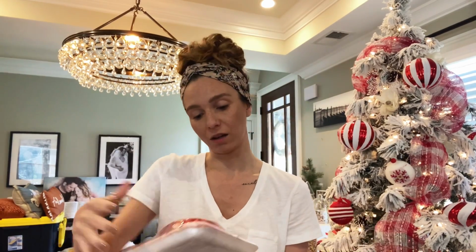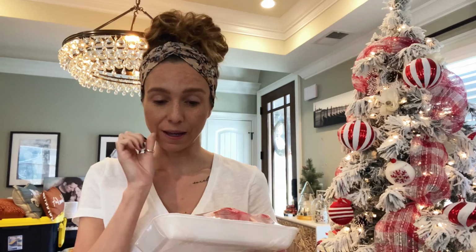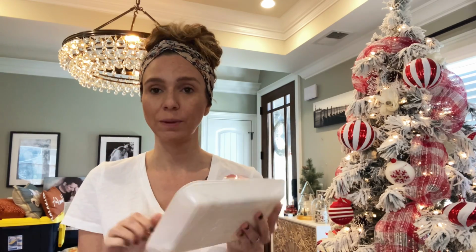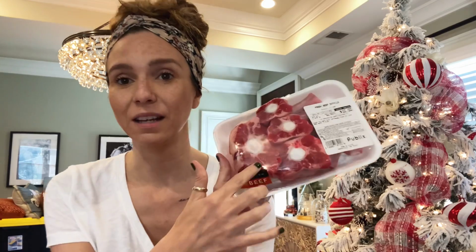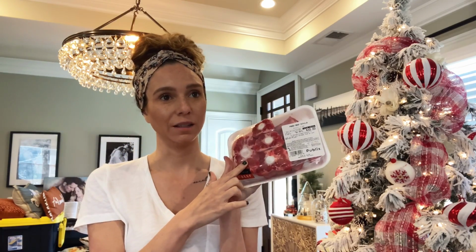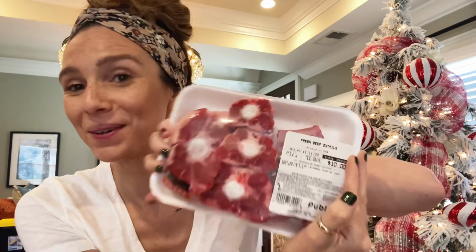They had their steaks on discount, so I got us a few more ribeyes. These are boneless ribeyes. More oxtail. We're loving oxtail lately. And these were cheaper. Theirs were $7 a pound. Usually I'm paying $9 a pound. And this has a lot of meat on it. I feel like the last ones I got didn't have that much meat. Anyways, these look so good.